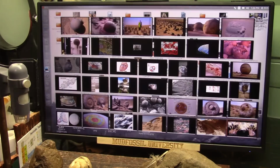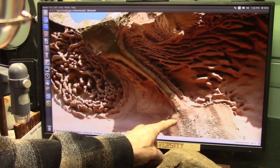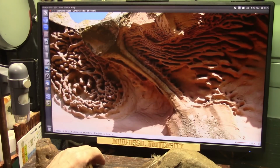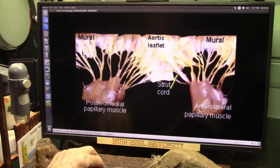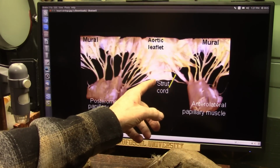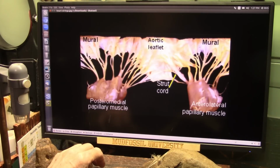You couldn't see, whoops, that's the heart. Look at this. There's a heart here. This is that main structure of the heart. Look at that. You see this coming out? This is all heart tissue. That's how this thing works. Look at this. These are the heartstrings. Right, these are heartstrings. That's the strut cord, I believe. That big heavy duty one. And then it runs into this fibrous stuff up in here, the aortic leaflet.